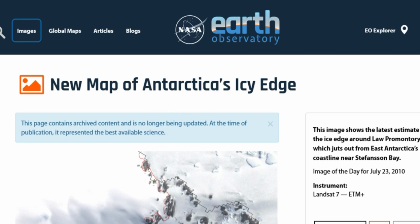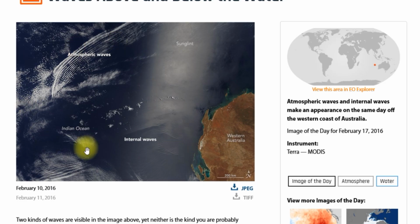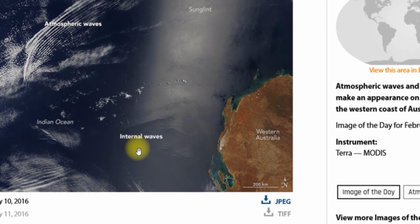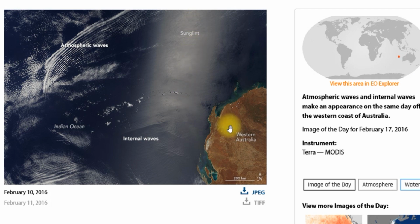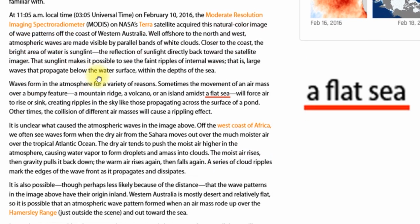The next one, this article is also from the same website, NASA Earth Observatory. So waves above and below the water. So you have this picture here, atmospheric waves, Indian Ocean, internal waves, sunlight, Western Australia. So two kinds of waves are visible in the image above, yet neither is the kind you are probably familiar with. So let's go right here.